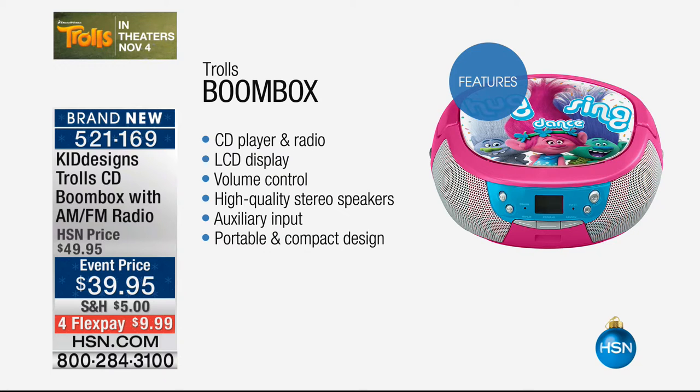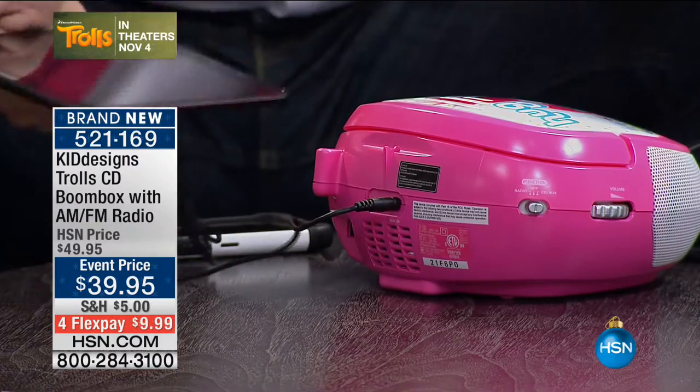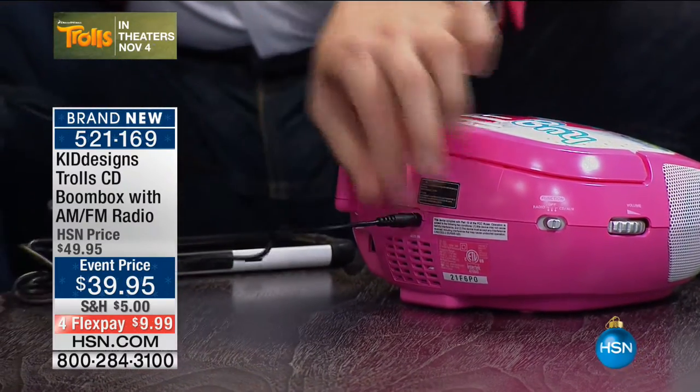It's an AM FM radio too as well, so it has all those functions. Not only will it play your CDs, but it has an auxiliary input on the backside, so you can actually plug in. I have my tablet plugged in right here too. It's very simple, easy to use.